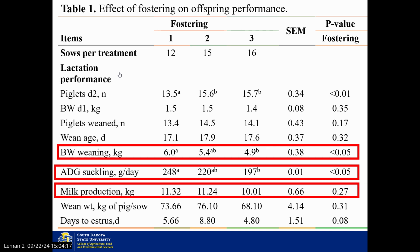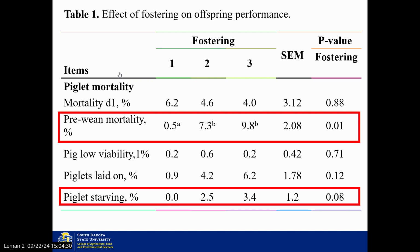This is due to the fact that milk production didn't change between those, so competition increased when you add 1 more piglet compared with the number of teats. For pre-wean mortality, fostering capacity category 1 was lower, and we can see a tendency for starvation playing a role again. Going back to milk production being equal, there was less competition, so they had more available milk in category number 1.